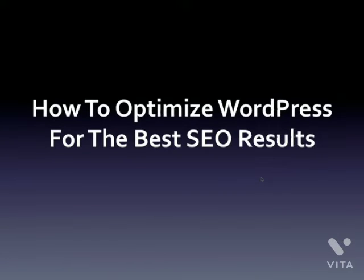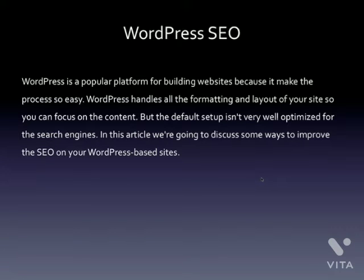How to optimize WordPress for the best SEO results. WordPress is a popular platform for building websites because it makes the process so easy. WordPress handles all the formatting and layout of your site so you can focus on the content. But the default setup isn't very well optimized for the search engines. In this article, we're going to discuss some ways to improve the SEO on your WordPress-based sites.